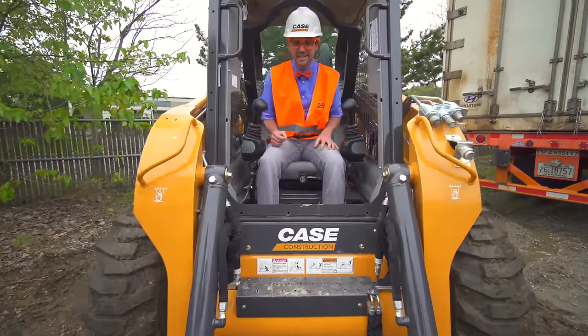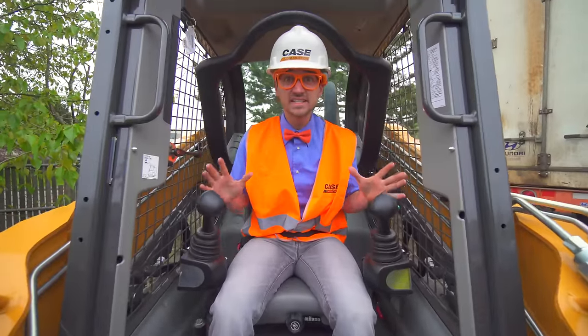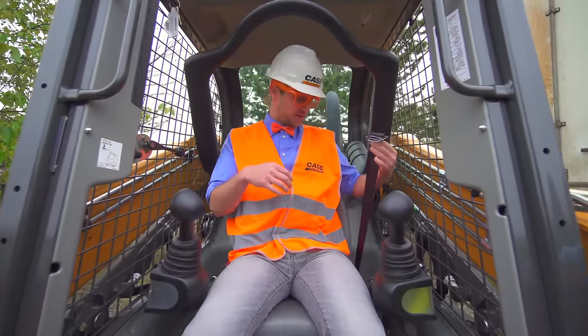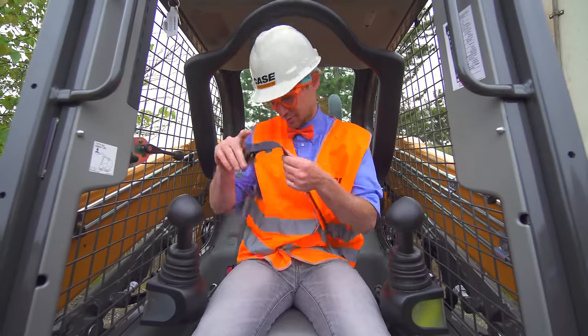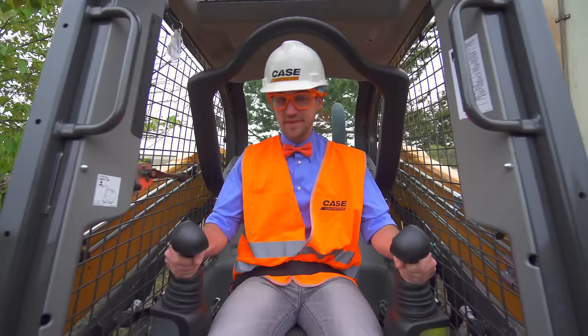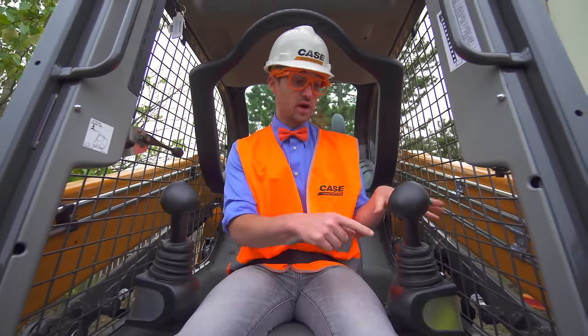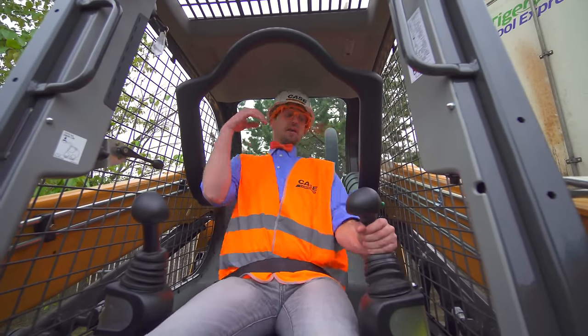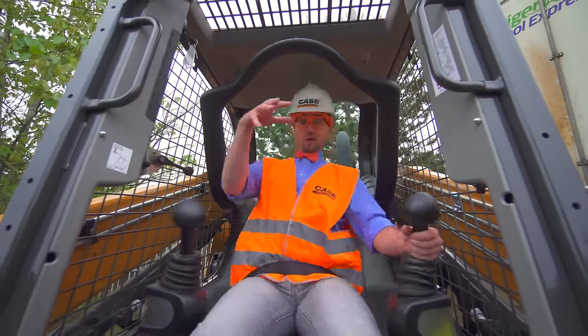Did you see that? This is the inside of the skid steer. See? I'm wearing my safety belt. That is the first rule. All right, now I'm buckled in. These are how you operate the skid steer. This one makes the skid steer go forward, backward, left and right.